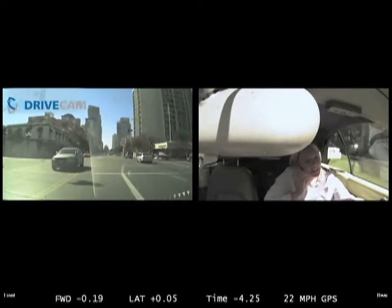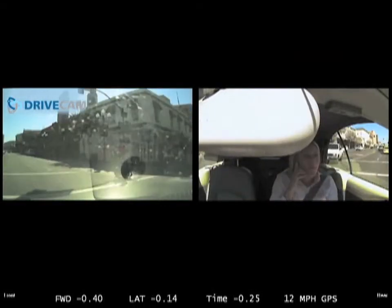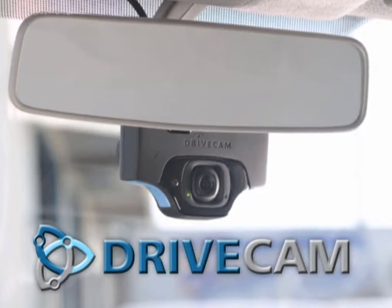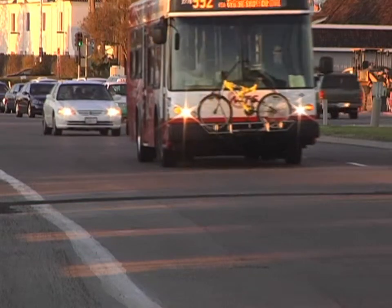Everyone wants to be a safe driver, but risky habits must be identified before they can be corrected. DriveCam is the tool that helps you recognize risky behaviors before they lead to a crash. This means you and any passengers will be safer.